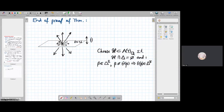So let me show you how to choose this hyperplane in the picture. Let me choose the red color for that. You can choose any hyperplane containing this subspace on which theta acts trivially. So this hyperplane will contain these roots which are fixed by theta, but then you can move it slightly, something like this. So let me try to draw something like this.